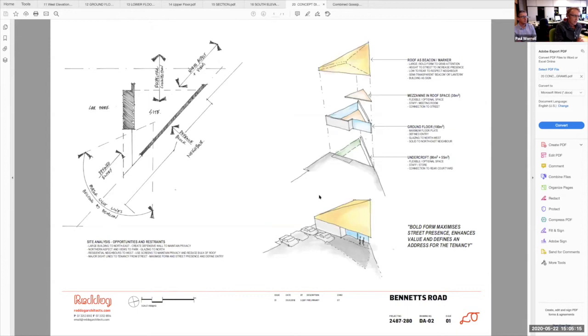And then we started to consider, well, how does this building have some street address, or how does it have some presence within a fairly ad hoc bunch of buildings? So we started to conceive the building as a beacon or a marker, and we used the roof as a large form to express that. Within that, we then started to extrapolate ideas about using the ground floor for retail, using the mezzanine as a retail space as well, which ended up becoming an office, and having the building occupy this corner and using the shape of the site to define its presence as well.